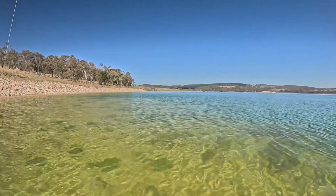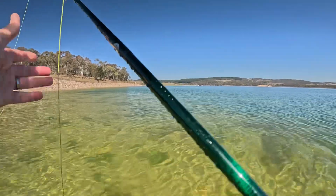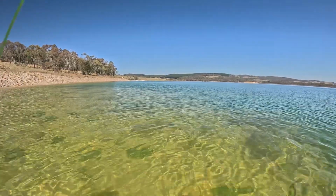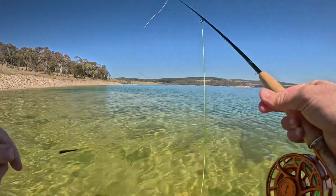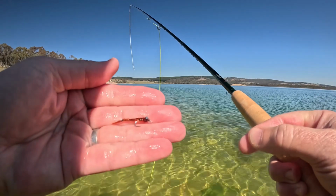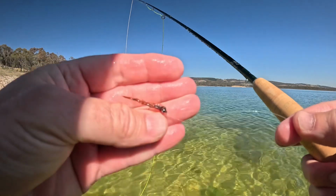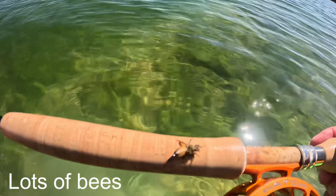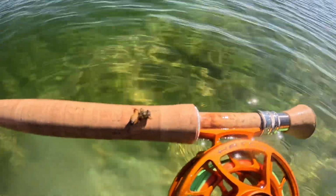Right, had my first little nibble. I've just changed to that good old fiery brown damsel nymph, and that's the first little nibble. That's exciting. So 3X, and that's the fiery brown damsel nymph, and apparently it has some red up over there on the top. I wonder if that trout is taking bees off the surface. Let's give that a go.